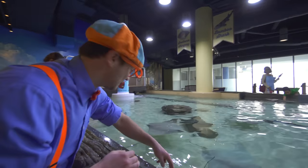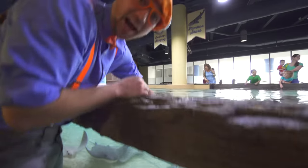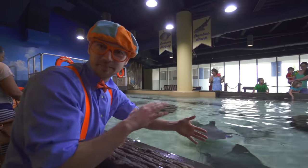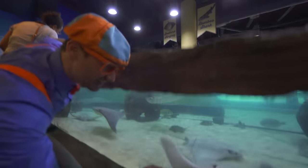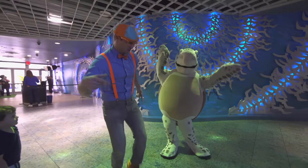I didn't quite get him. Oh, here he is. I touched him. And he's really soft. And it kind of has a little mucus type of feel, really slippery. Oh, look at that one. Hey. Look.